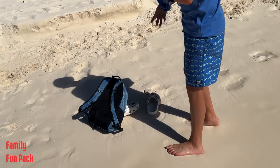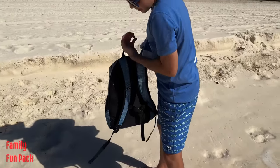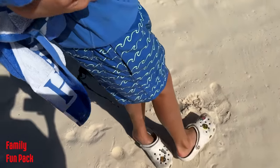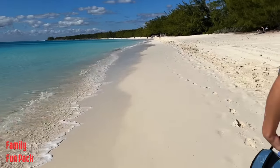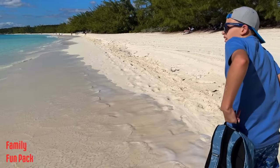Oh no. Hurry, pick it up again. The wave just came and got Chris's stuff wet. It's okay. Grab your shoes. Okay. We stopped for a quick picture because it's so pretty. The wave is actually coming in. I think the tide's coming in because they're getting further up the beach.